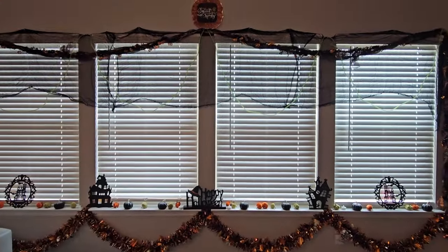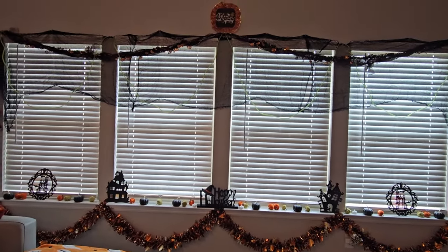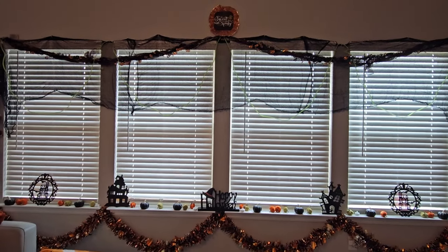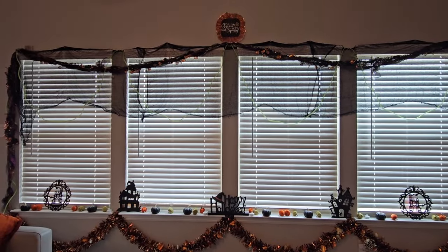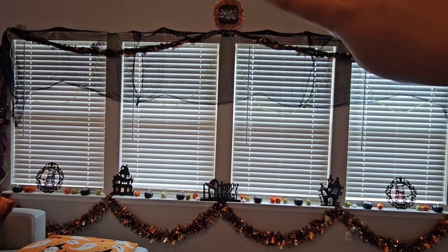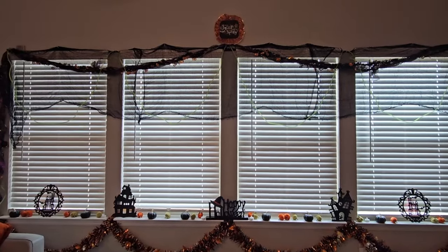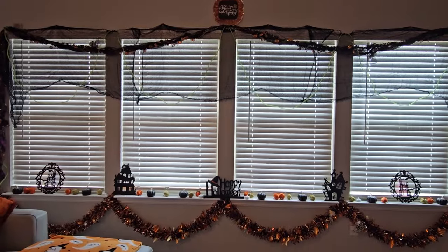So here we have the windows. I did the best that I could. The side of the house is always kind of left last, so whatever I had left is what ends up here. But I did add spooky cloth, and I still had my sign that I made. This is actually from one of my blankets. It had this cardboard sign on it, and I just put some ribbon around it and made it a little sign because it said sweet and spooky, and I thought that was cute.